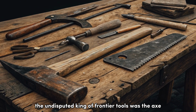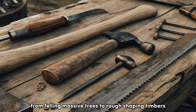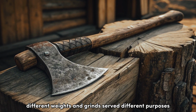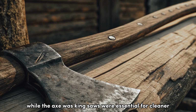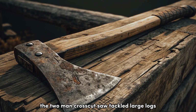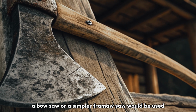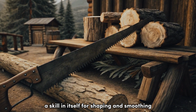The undisputed king of frontier tools was the axe. From felling massive trees to rough-shaping timbers and even finer carving, the axe was incredibly versatile. Different weights and grinds served different purposes, but its fundamental role was paramount. While the axe was king, saws were essential for cleaner, more precise cuts. The two-man crosscut saw tackled large logs. For smaller pieces and joinery, a bow saw or a simpler frame saw would be used. Their teeth were sharpened and set by hand, a skill in itself.